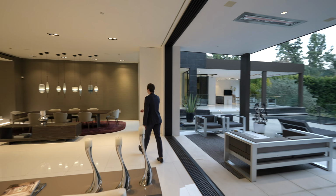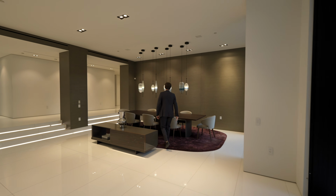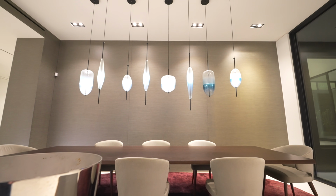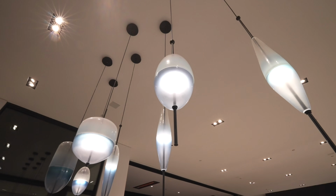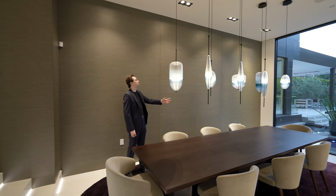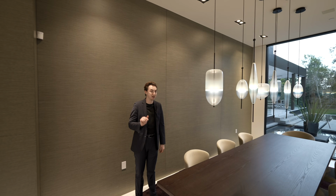Let's continue back down. In front of me, this is your formal dining room section, which has seating for up to 10 of your guests at this contemporary wooden table. You've got the unique light fixture above, and when you're relaxing in this section, you can overlook your water feature, your backyard, your private mountain. It doesn't really get much better than this.